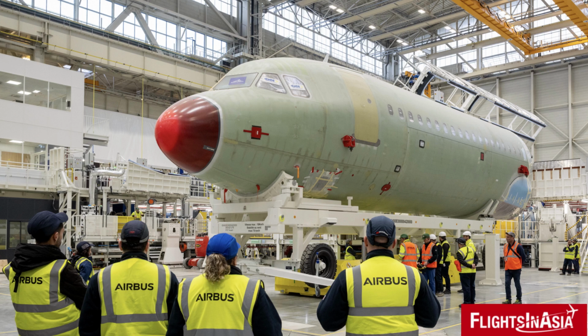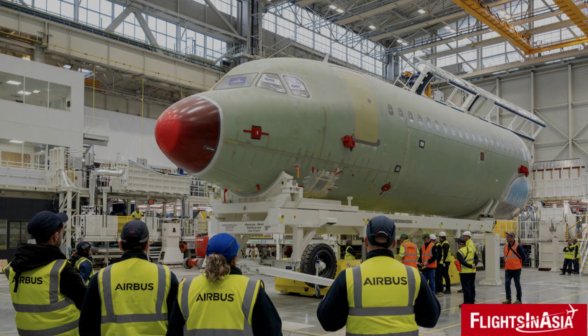Prior to the inauguration of this facility, initial operations started at the end of 2022 with the delivery of the first fuselage sections. From there, the first aircraft is expected to be rolled out, which will be an A321, and that is expected to take place by the end of the year.